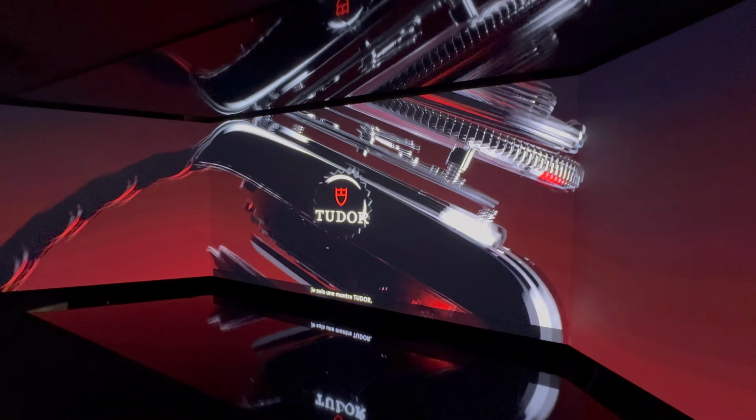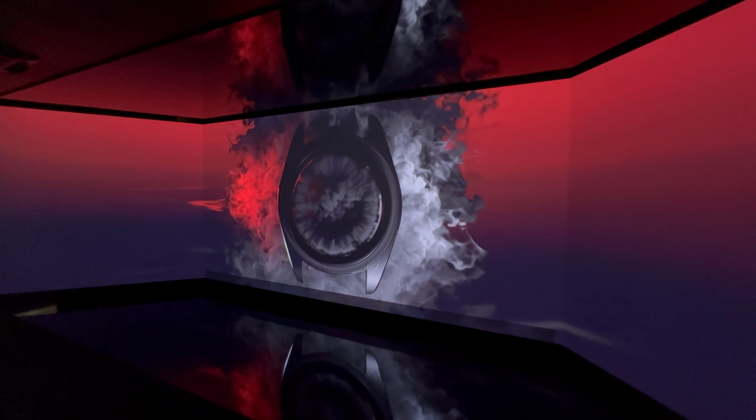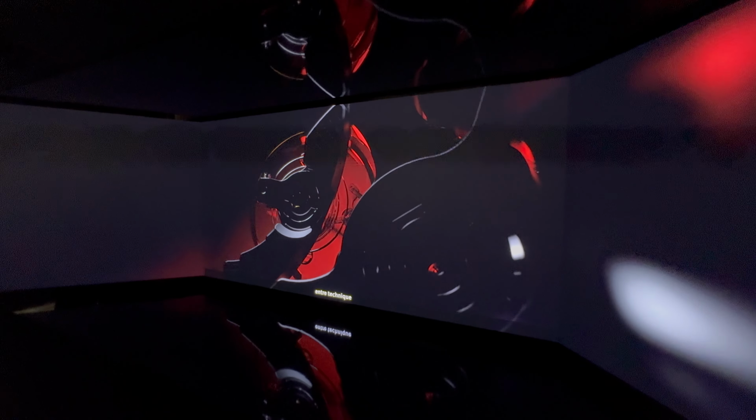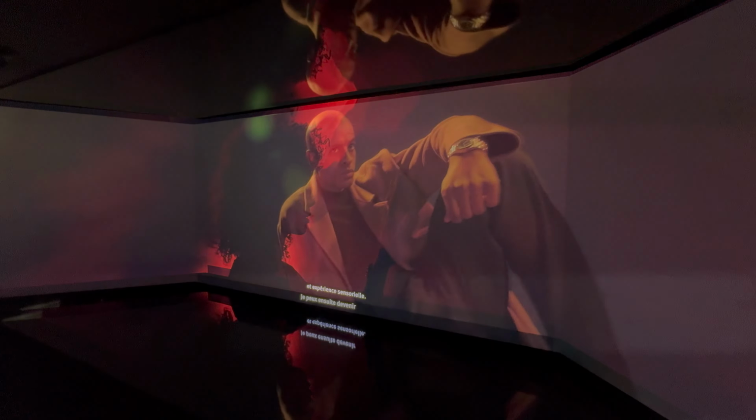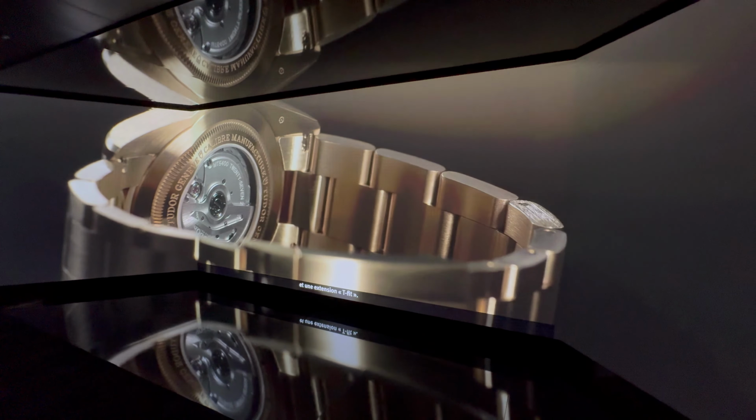I am a Tudor watch. So, what makes a watch? It's a fusion. I am the perfect balance between technicality and sensory experience, behind this unique Black Bay 5818K, going all out with a gold bracelet featuring a T-fit extension.